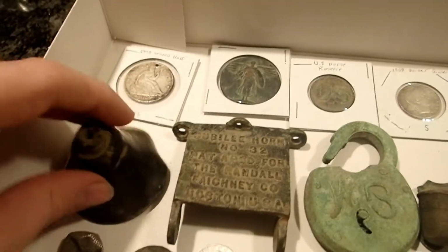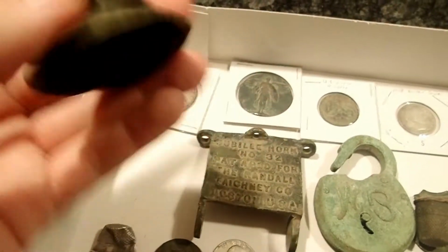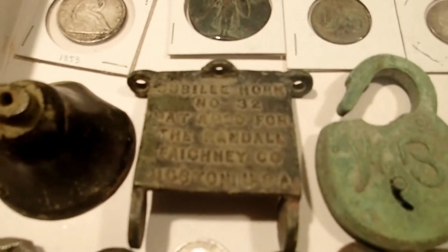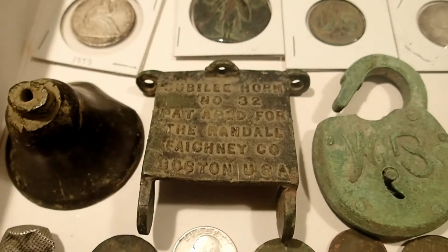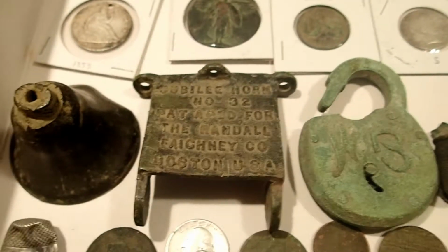No doubt about it. I got a cool bell this year. I don't know if it's Conestoga. It looks a little more modern. That went to a Model T Ford. Some sort of cover. I forgot what it was. But that's a cool find.